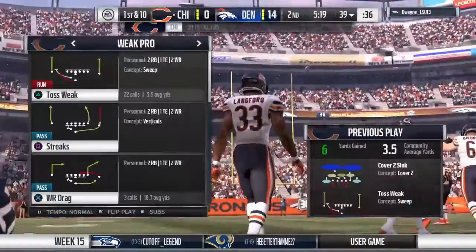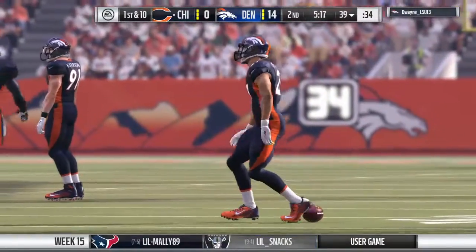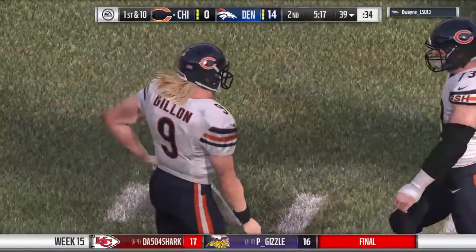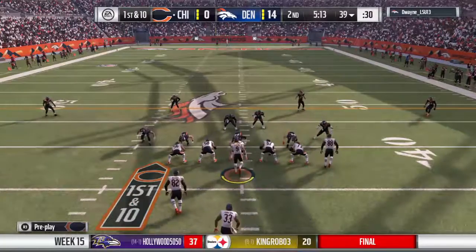They get 6 on the pickup there as the drive will continue. Any team that runs the toss and runs it successfully, that means they win the battle on the edges. That means you seal the edge in order to let your back get to the corner. They got it done there for a very nice game.